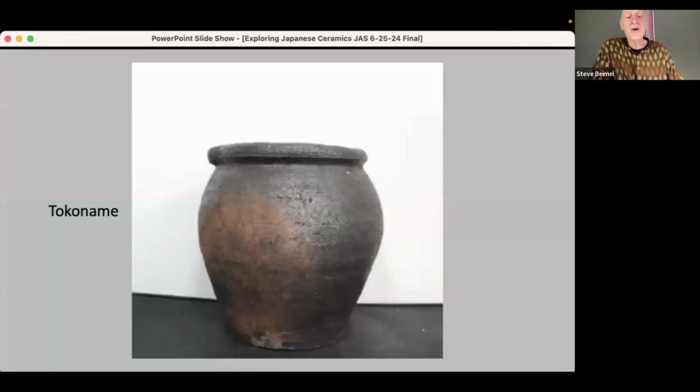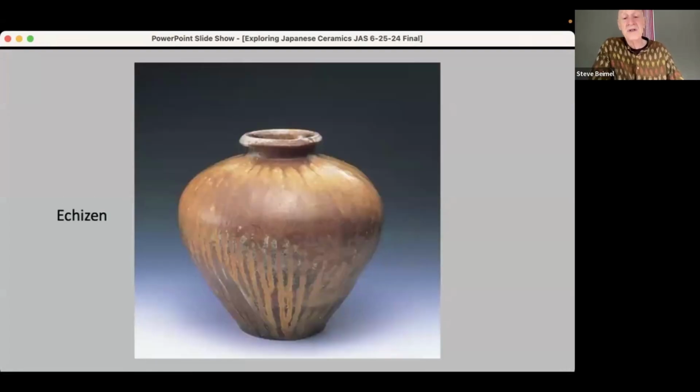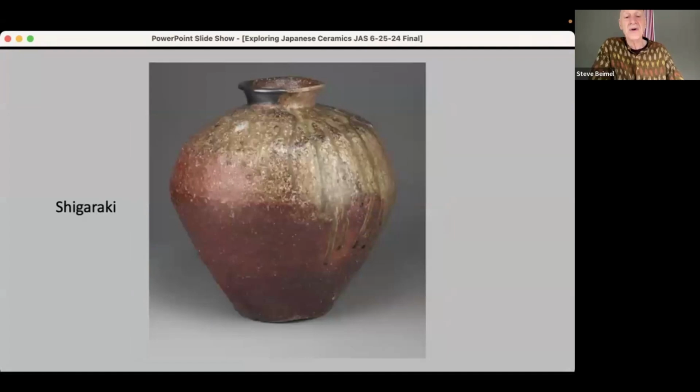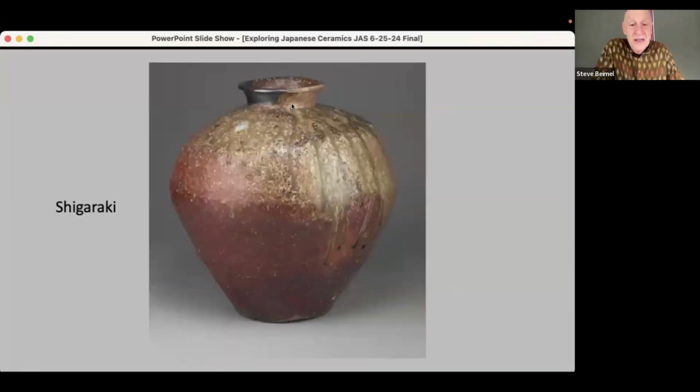So we see the works in Tokoname, Bizen, Tamba, which is near Kobe, Echizen, which is in the Fukui area on the far side of the main island, Shigaraki, which is near Kyoto, Iga, which is also very near Shigaraki. Interesting thing is, if you see where my cursor is, you can see this little tiny speck of beige. That was the color of the pot before it was placed in the kiln. The whole thing was a very, very, very light beige. And then in the kiln, the fire scorched it red, and the ash from the wood adhered to the surface of the piece. It melted down and formed this beautiful, beautiful effect.